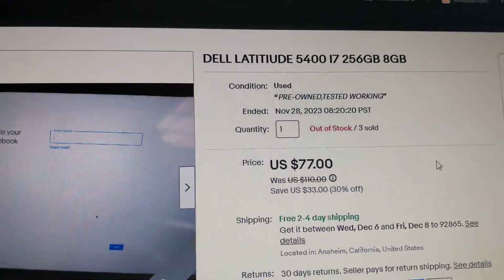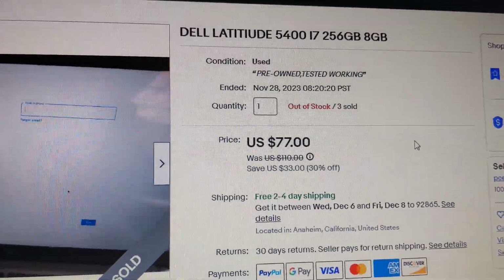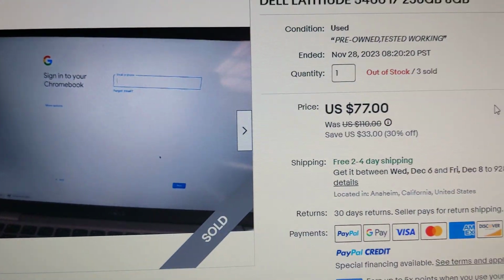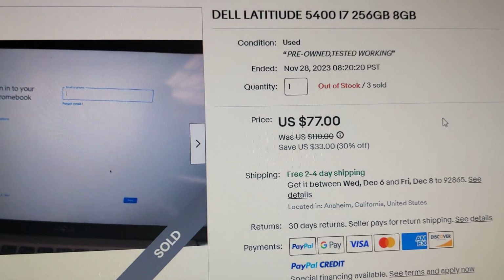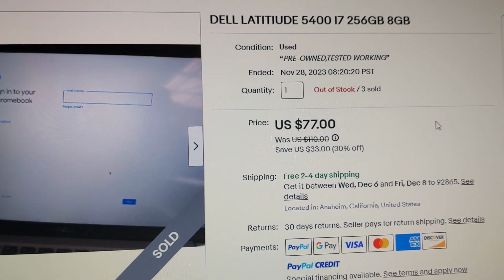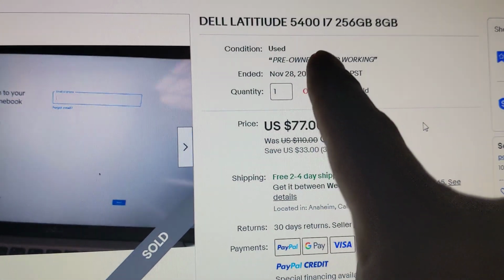I actually looked at the specs for this Dell Latitude, and it came with 16 gigabytes of RAM, because you can check the specs based on the service tag number, and the service tag number is included over here. So for $77 plus tax, it came out to be around 80-something dollars. It's a pretty darn decent deal. Comes with 16 gigabytes of RAM, which I would confirm once I got it.